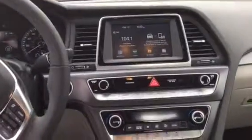This vehicle will also feature a 7-inch touchscreen display with Apple CarPlay as well as Android Auto, voice recognition, and Bluetooth controls at the touch of your fingertips. But that's not the best part about it.